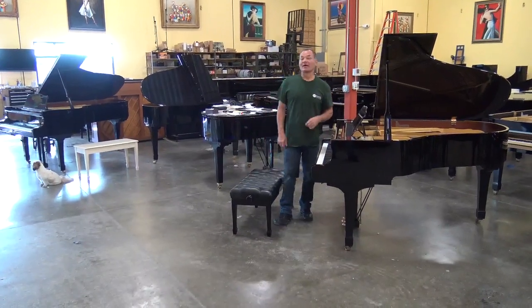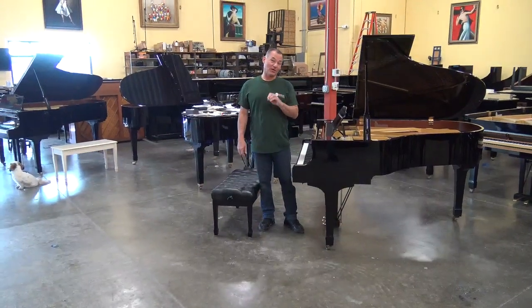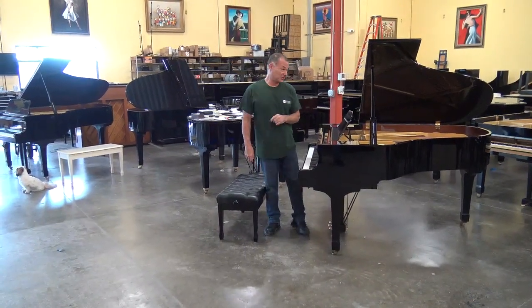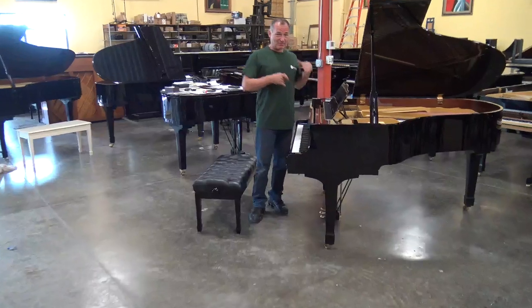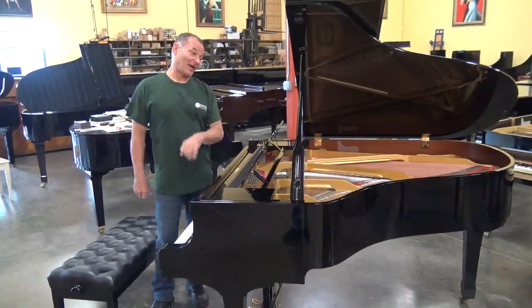Anyway, this is for Scott and Mika in Virginia. And Mika is Scott's daughter, and she is really, really lucky because she's got the most magnificent present a father could give a daughter, a grand piano. A grand piano, not a baby grand.